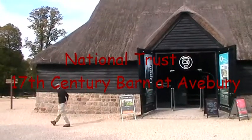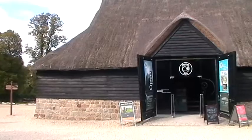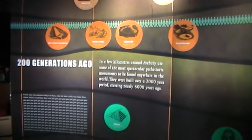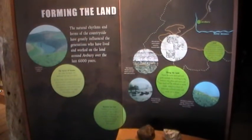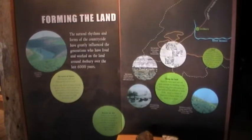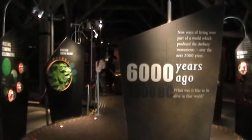This late 17th century thatched building is the barn gallery of the Alexander Keiller Museum. Inside is a wealth of information relevant to the Avebury landscape, with Neolithic exhibits including some from Windmill Hill and predating the stone circle. In total spanning some 6,000 years.